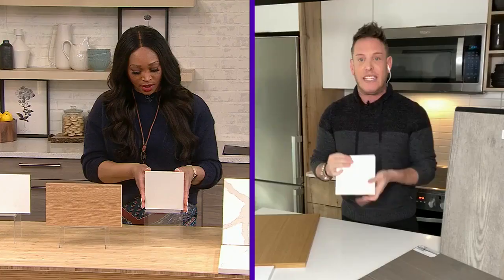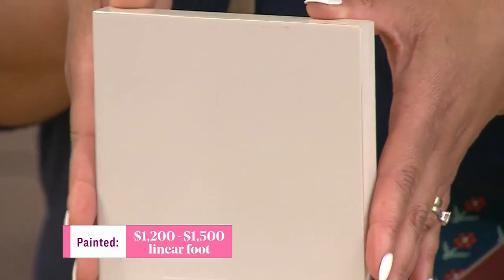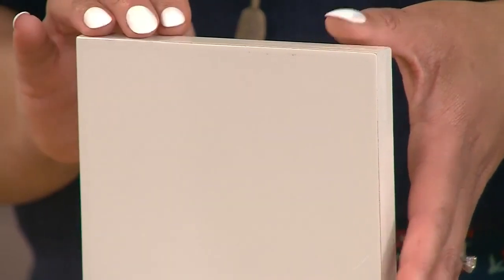The first is wood. So in front of you, Trace, you have the 3 different styles. You pick up the sample that you have of the wood, and you can see the painted finish. It's beautiful. What's great about painting is that you can really customize a color, but you can also customize the sheen or the finish in it. We're looking at anywhere between $1,200 to $1,500 a linear foot for painted cabinets.